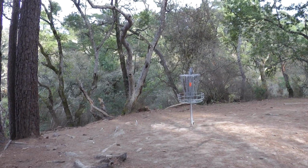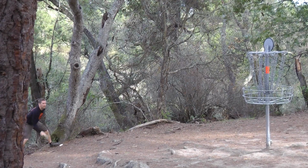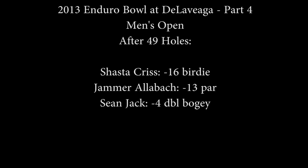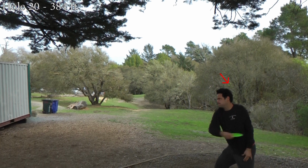Just sit short. Stay. Oh, tree saved him right there. Oh, unfortunate chain out for double bogey on that one. Shasta picked up the birdie, and Jammer picked up a par. Brings us to hole 20, 384-foot dogleg right.